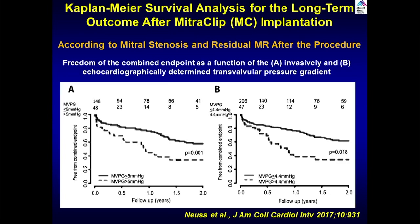Yeah, the 2 points. I think one is that the continuous hemodynamic really helped us, especially when there's no dampening. We actually customize our patient on the gradient. I know the paper said 5 and 4.4, but we've had patients where the gradient was actually greater than 6, but the V wave stayed down, the airway pressure stayed down, so we did not feel that the patient had functional stenosis, so we deployed the clip.